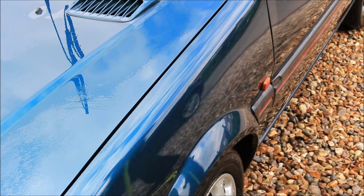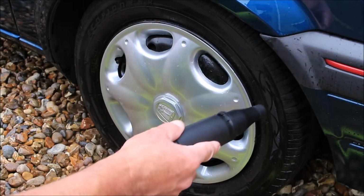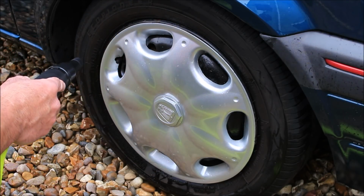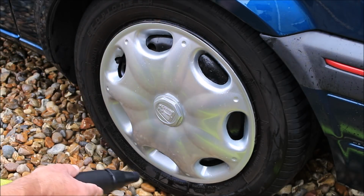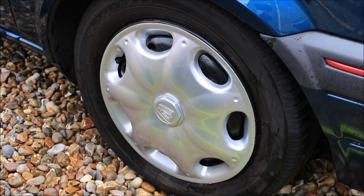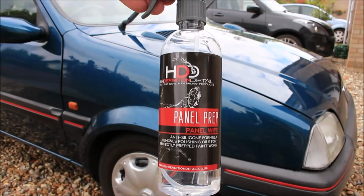That is the big boy blower. I did ask permission to get my hose out and they said yes, not a problem. You'll see more of this on the channel, and the hose. Brilliant bit of kit. 3000 watts of warm air. Handy for classics because they really do hold the water.